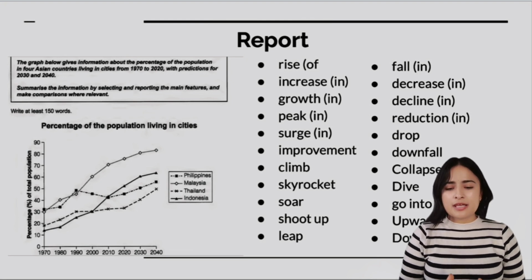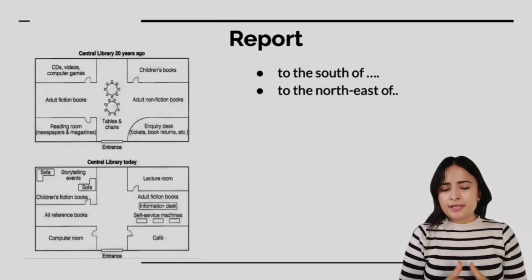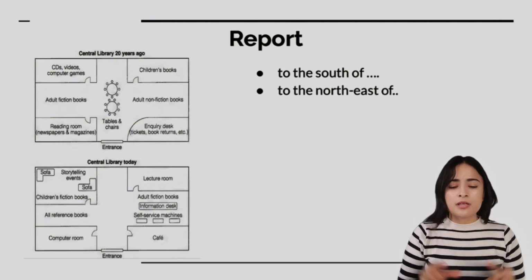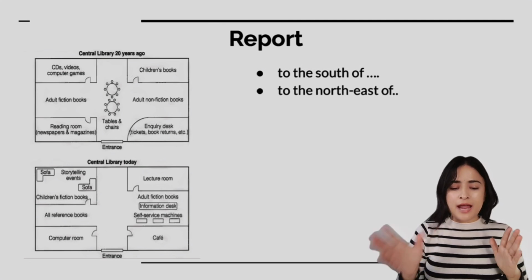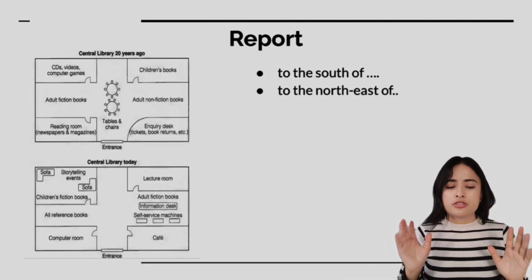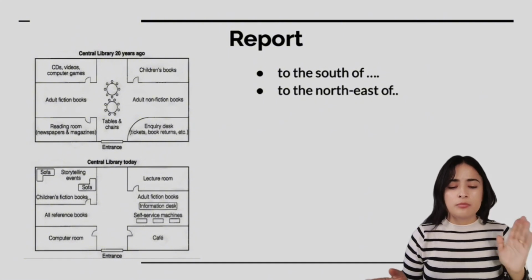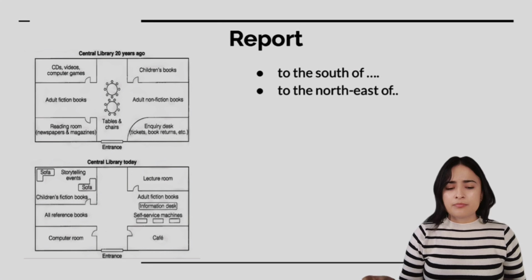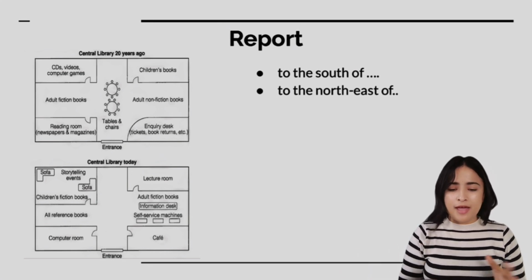Now next, if you have a map, how you should be writing the report is relative to something else, such as there are adult non-fiction books in the right corner of the table and chairs, and its left corner has adult fictional books. So in this way you can write the report. You can use south of, northeast of as well.